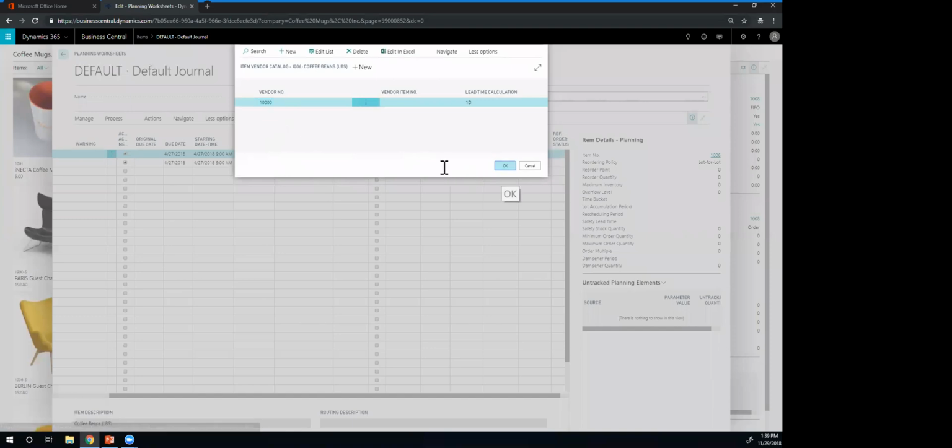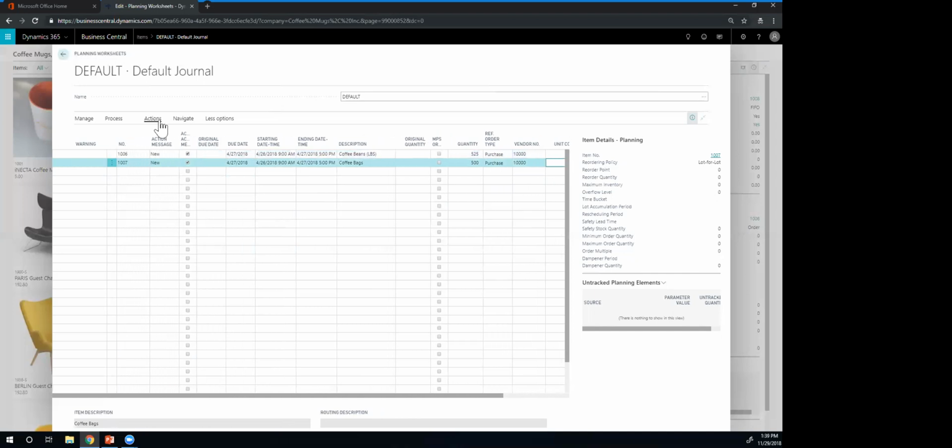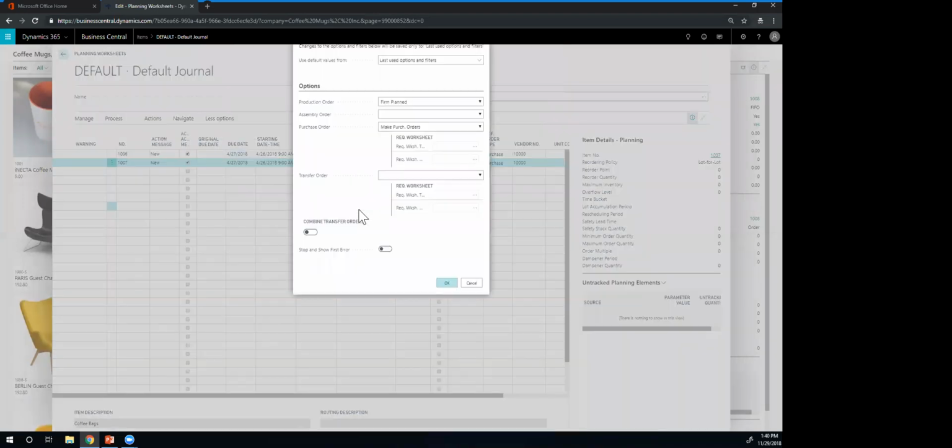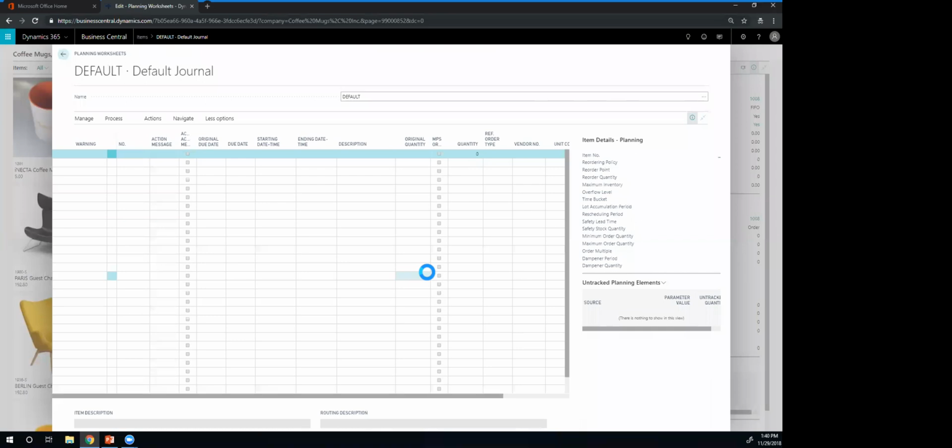Now here, I can go ahead and select the vendor just like I did before. And I'm going to pick vendor 10,000, like so. I can also set up the unit cost, and I'm going to say we pay 25 cents per bag, and this one already comes up with $5 per pound. And then I go ahead and say Actions, Carry Out Action Message. And I select here to make purchase orders and just hit OK. And now the purchase orders are made.